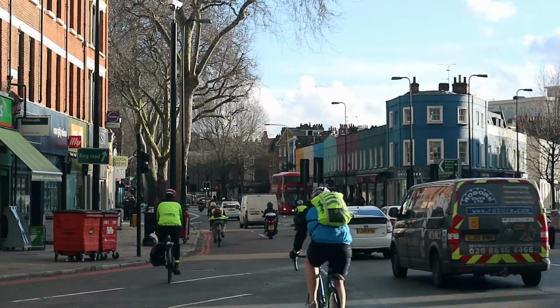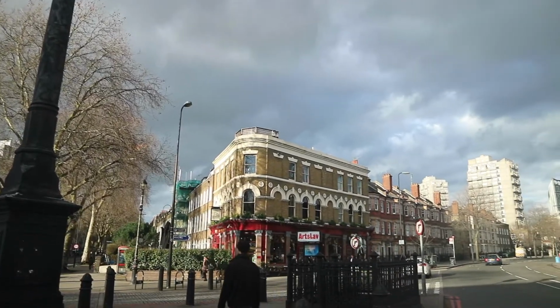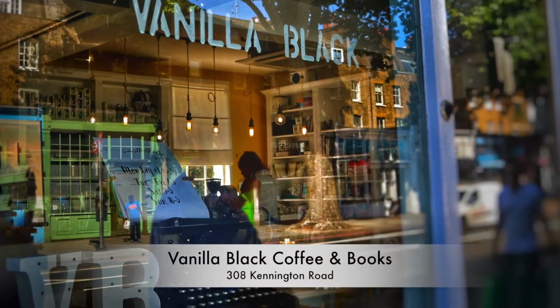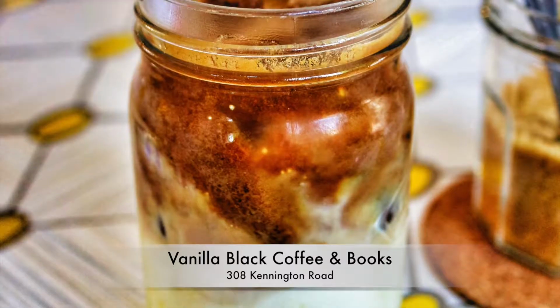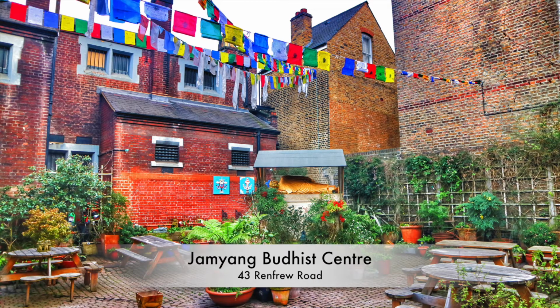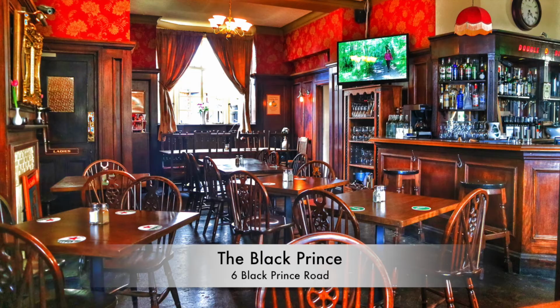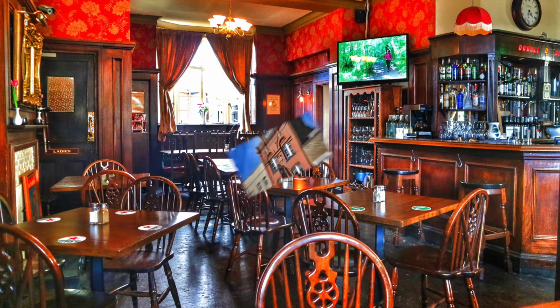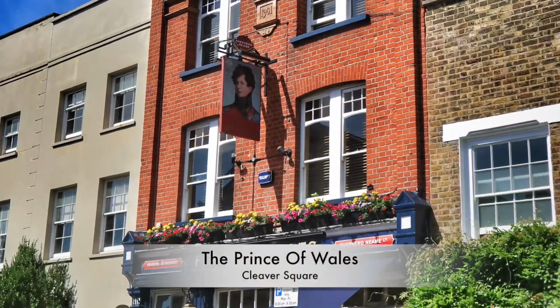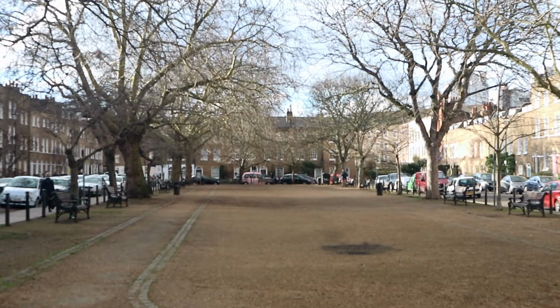A sleepy area of the city, it's ideal for a walk in the park, coffee in a cafe, or a drink in one of the cosy pubs. My favourites include Vanilla Black for an iced latte and to browse the cookbooks, the Courtyard Cafe at the Jamyang Buddhist Centre for a vegan lunch, and a drink at the Black Prince, where the bar fight scene in the Kingsman movie was shot. In the summer, head to the Prince of Wales, where you can sip on Pimm's while playing a game of bowls in Cleaver Square, where John Major once lived.